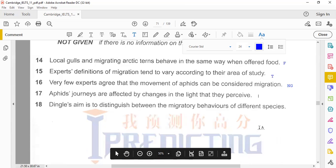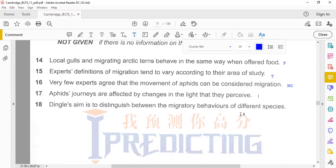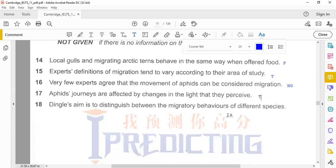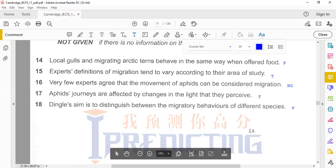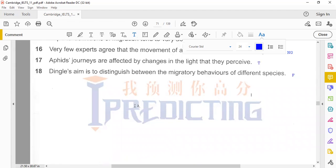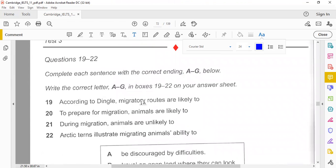Then you see: field journeys are affected by changes in the light that they perceive. True. Then you see: Dingle's aim is to distinguish between the migratory behaviors of different species. False. So in this way, questions 14 to 18 have come to an end. You will have to write true or false in the way I have done. When you read the passage, you should mark this type of information in the text. And it is advisable that if you give a few moments before reading the text, you should read these questions as well. Now we come to questions 19 to 22.